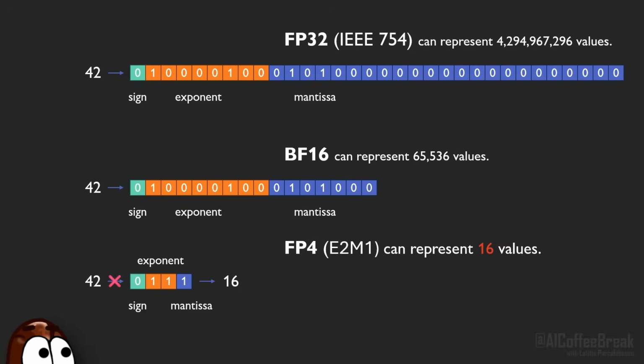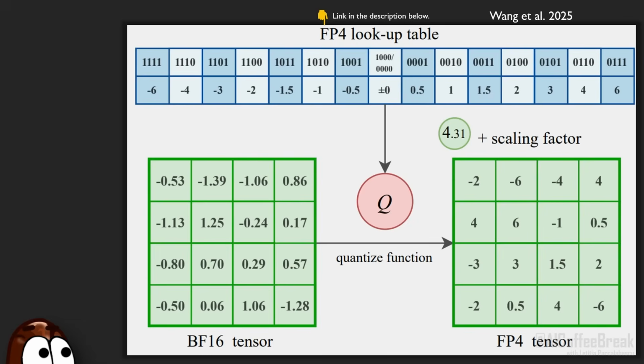Because training is sensitive, the model is constantly adjusting weights based on tiny gradients. Low precision formats can lose that subtlety. I mean, think about it. The E2M1 FP4 format can only represent 16 distinct values. 16. What you see here in this FP4 lookup table is all you get for any number in your model. Compare that to billions of values in FP32 and you start to see why this is hard.